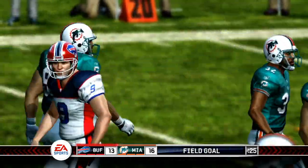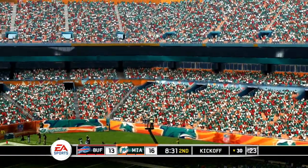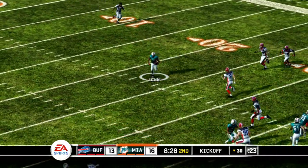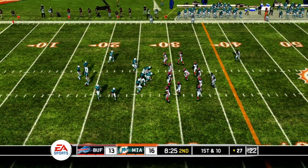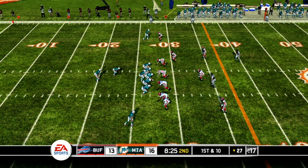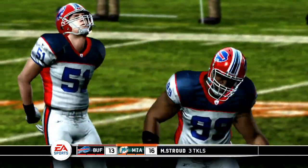He's got it. Let's take a look at the Sprint drive summary. So after that kick, the score is now the Buffalo Bills 13, the Dolphins 16. Again from the 5. Gets to about the 27. They'll start at the 27-yard line. Here's the handoff. And he's brought down hard behind the line.